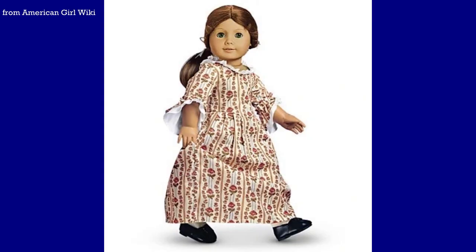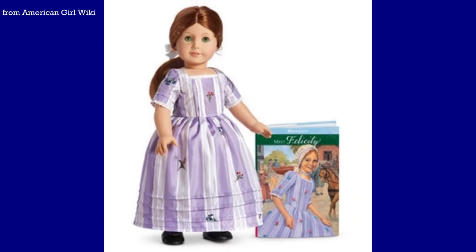Across Felicity's two runs in the historical line, she's had three different meet outfits. When she was first released in 1991, she came in what was later known as her Rose Garden gown. When she was revamped in 2005 for the release of her movie and her best friend Elizabeth Cole, her meet outfit was changed to her traveling gown. Her Rose Garden gown was available for a brief time after this before being retired. Her traveling gown remained her meet outfit until her retirement in 2011.